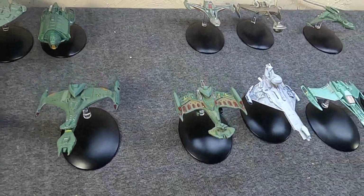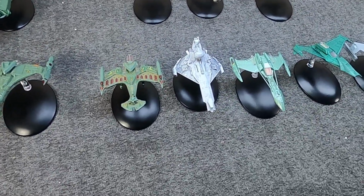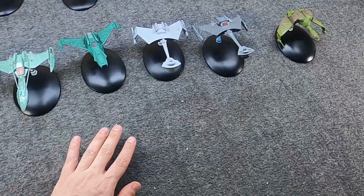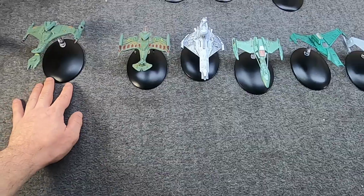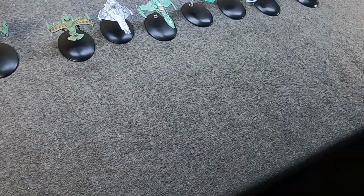So there you have kind of a little rundown with the new camera on this. I don't know, I thought it might be fun. What do you think? Which one's your favorite?